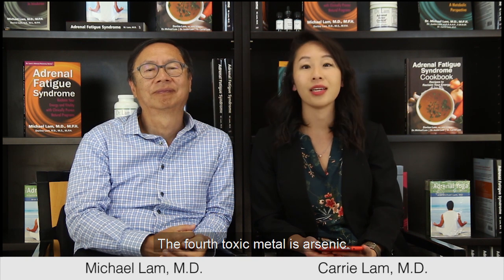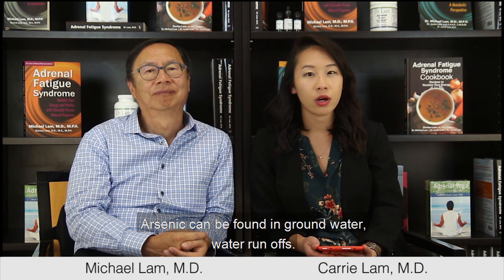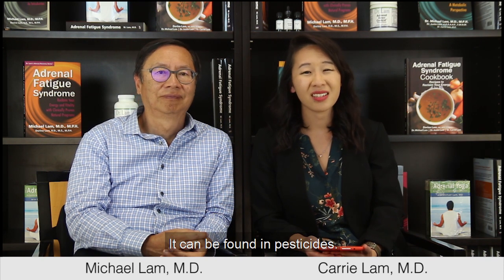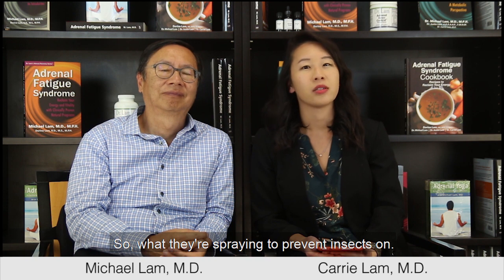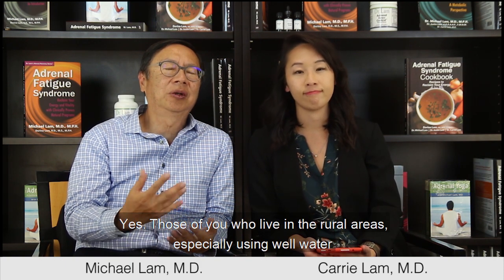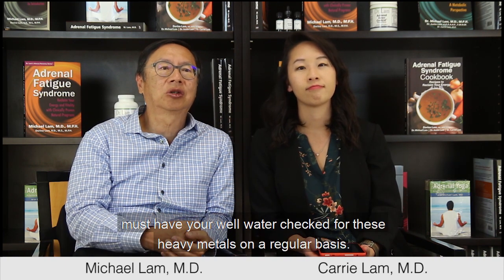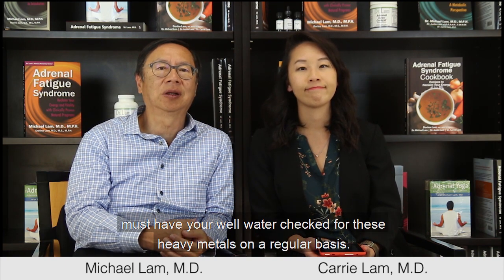The fourth toxic metal is arsenic. Arsenic can be found in groundwater, water runoffs. It can be found in pesticides, so what they're spraying to prevent insects on the food that you're eating, and the arsenic gets into your system, which is also very toxic. Those of you who live in the rural area, especially using well water, must have your well water checked for these heavy metals on a regular basis.